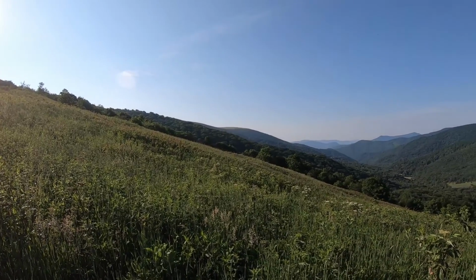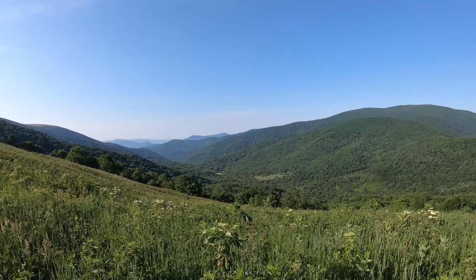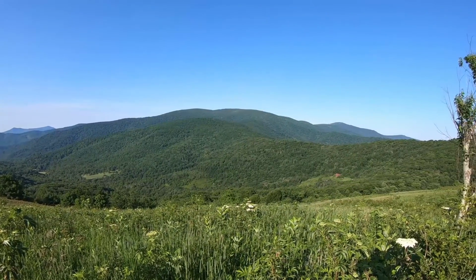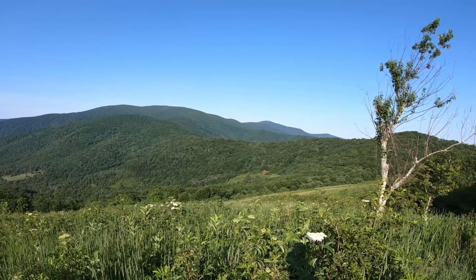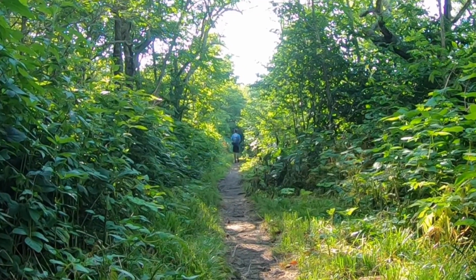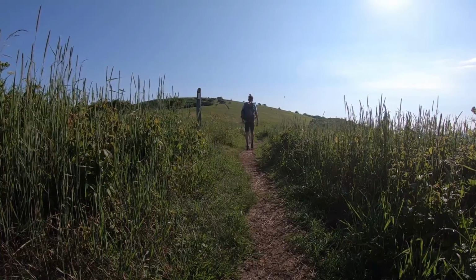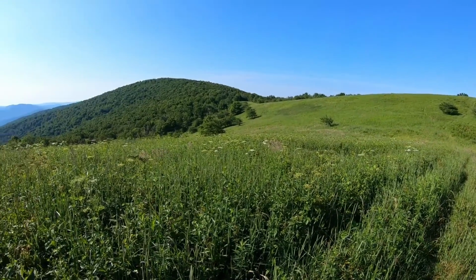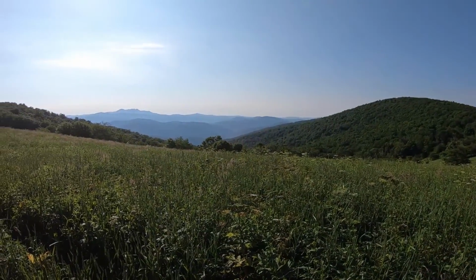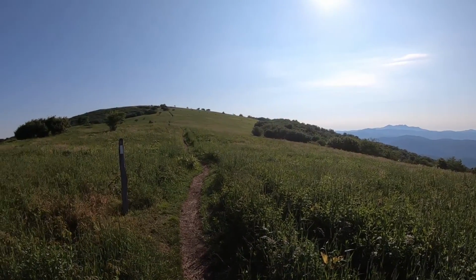The Appalachian Trail rises up on a ridge here above the Overmountain Shelter, which gives us a great look at the valley and the shelter itself. It's a beautiful day out here along the Appalachian Trail in the Roan Highlands. And even when you're not at the top of the balds, you still have awesome views.